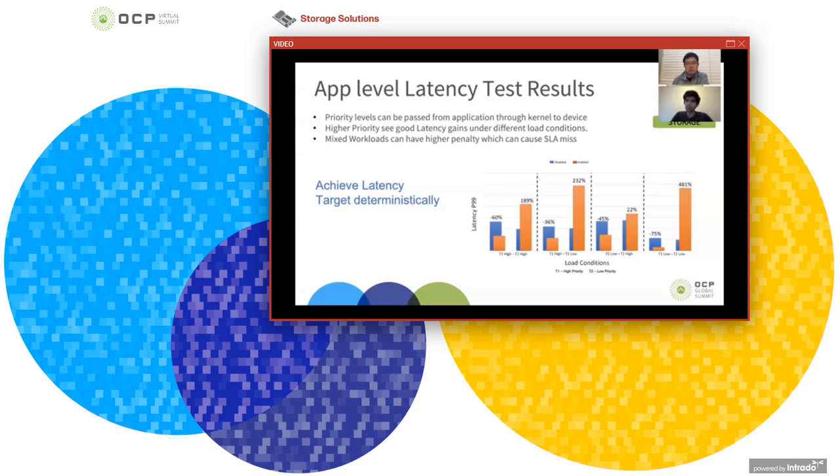It can lead to an SLA miss of the lower priority tenant. So the main thing from here is that we want to achieve these targets deterministically. If the higher priority workload starts completely overloading, that doesn't mean T2 doesn't get its enough share and gets penalized a lot so that it can miss its own SLA. So these are the kind of things we were testing against, which applications mostly cared about. Next slide.